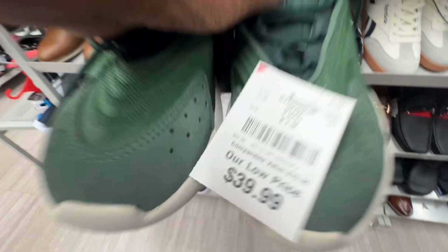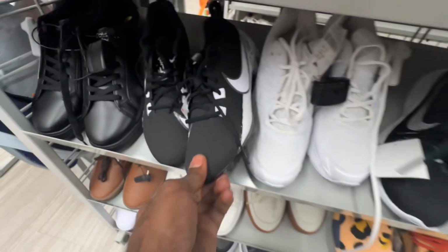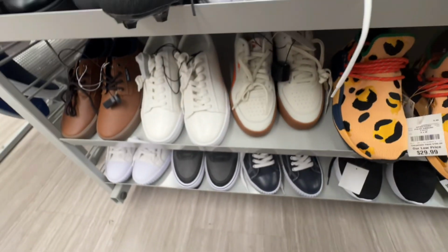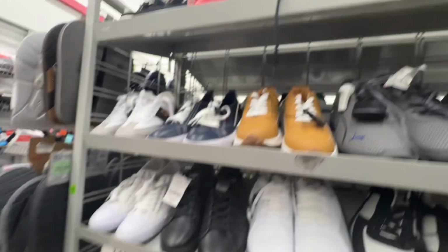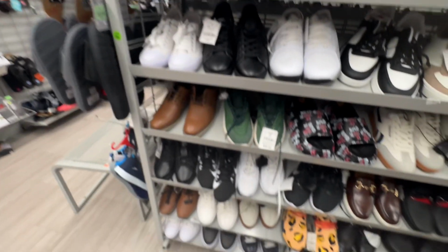But y'all see they got some more Adidas silhouettes in here, 40 bucks for these olive ones, as well as more of those low top vapor cleats. And then that's pretty much gonna be it over here from size 7 to 8, 8.5. So we're gonna go on the other side and see what we can find over there.